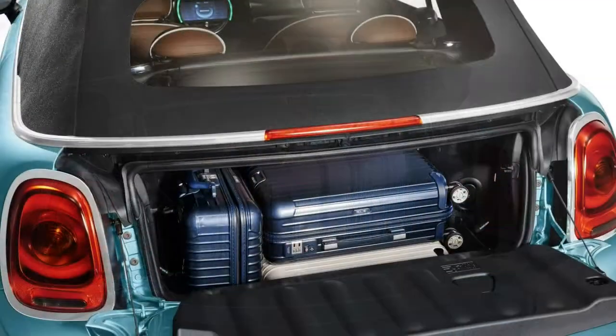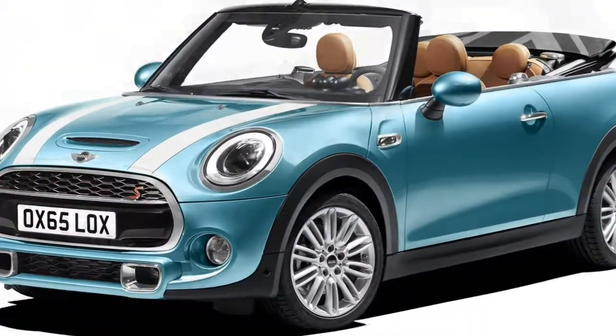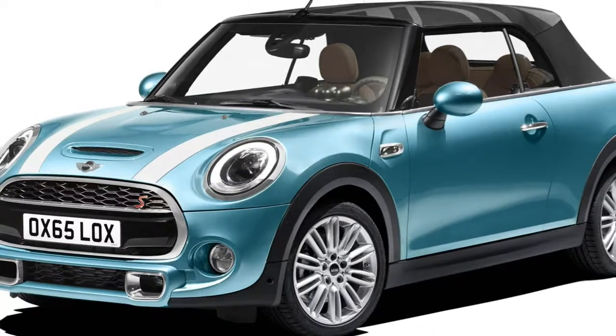A removable wind deflector is optional and can be positioned to reduce turbulence for the front passengers only. It can be stowed in the boot when not in use.